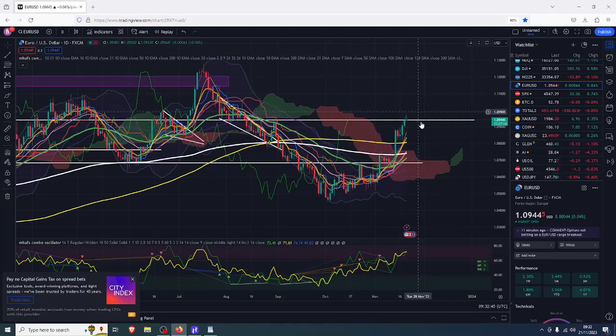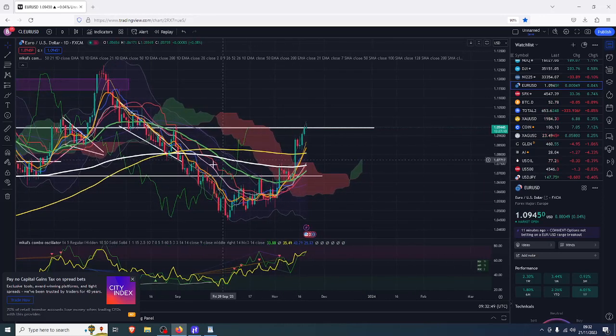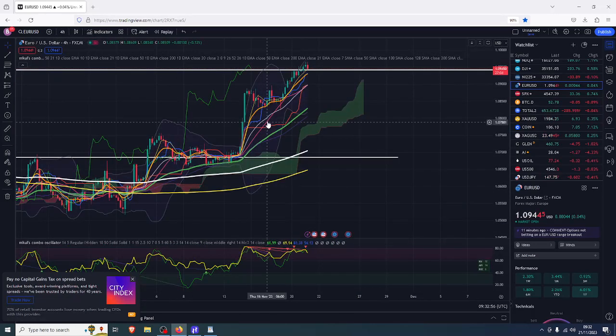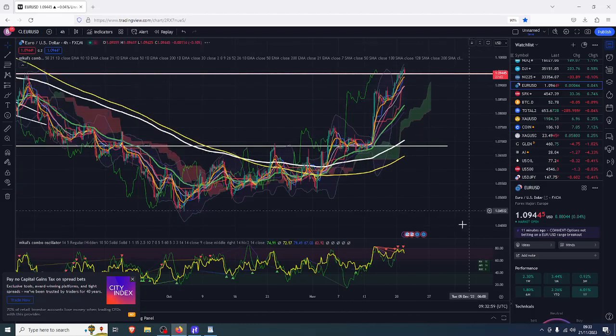There is no trend or pump signal on this one. We've not even got golden crosses on this one either. So this is a rally that could easily get faded at some point, anytime now, and that's why I made that video last night, just to warn people about the Forex scenario.